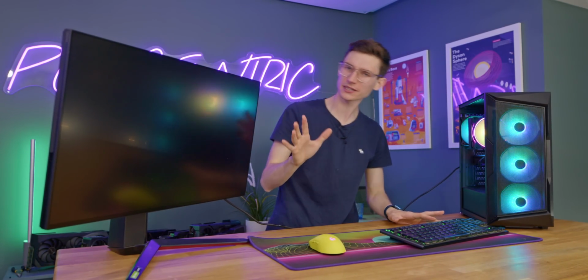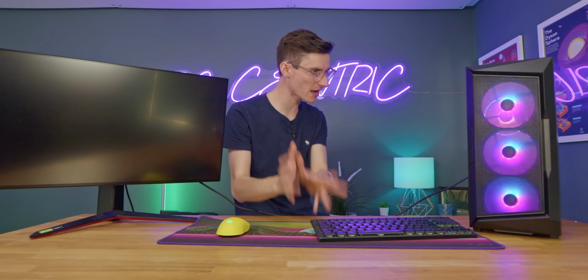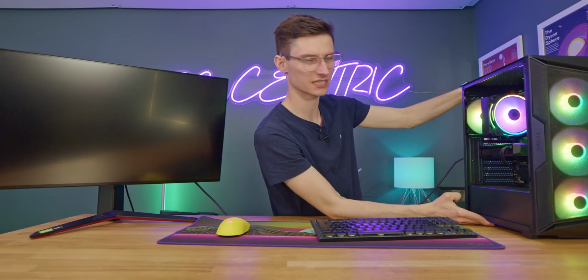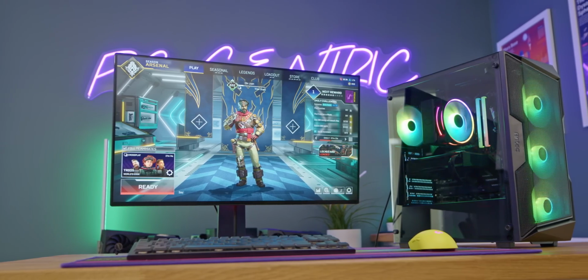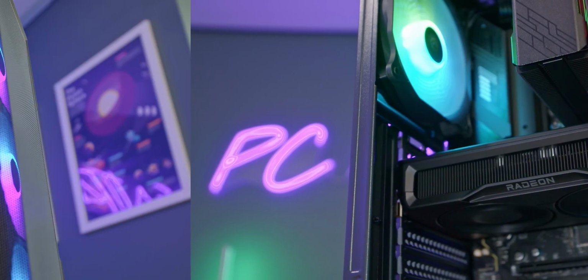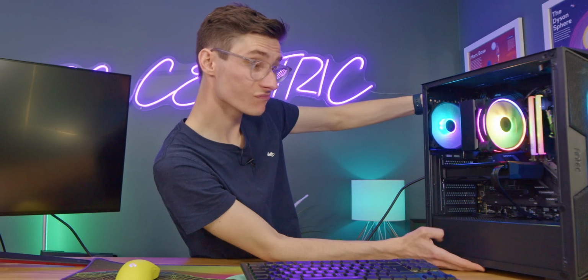I think my opinion on this case has actually changed throughout this video. It's been getting progressively better because as long as you are okay with sort of no frills, not really the best build quality in the world, you do get everything that you need, don't you? It's not going to support extra large graphics cards or loads of radiators and things, but actually, if you don't mind that, I'm quite impressed.